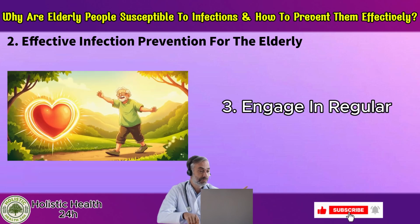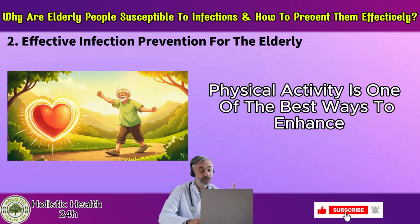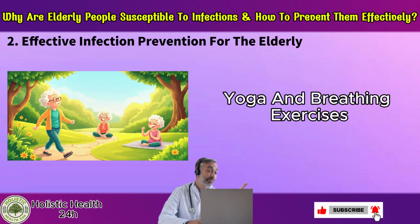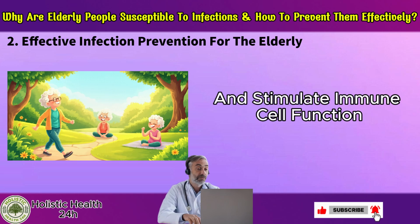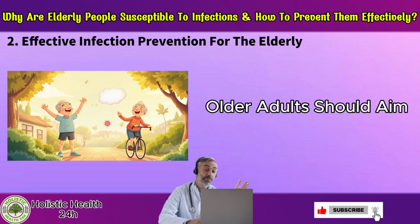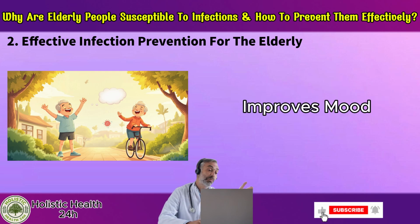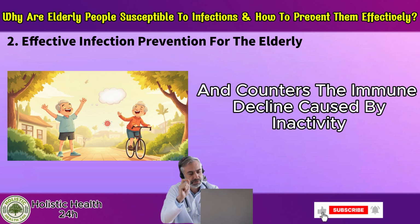3. Engage in regular gentle exercise. Regular physical activity is one of the best ways to enhance health and immunity. Light exercises such as walking, yoga, and breathing exercises improve blood circulation and stimulate immune cell function, while also reducing inflammation in the body. Older adults should aim for at least 30 minutes of physical activity each day, which helps strengthen bones and muscles, improves mood, and counters the immune decline caused by inactivity.